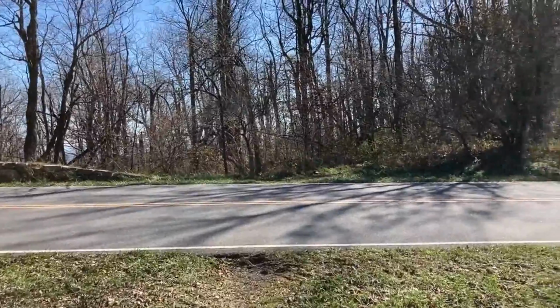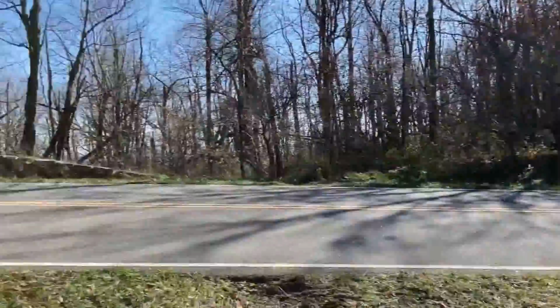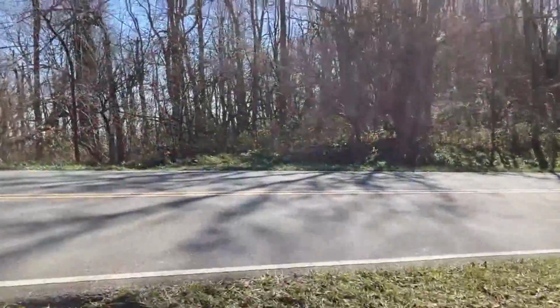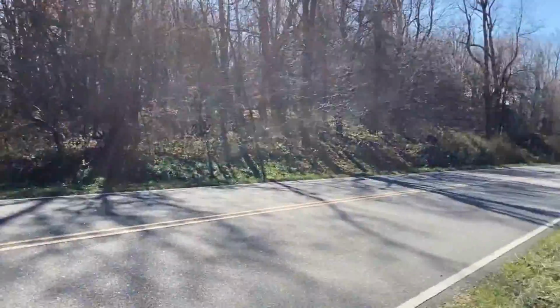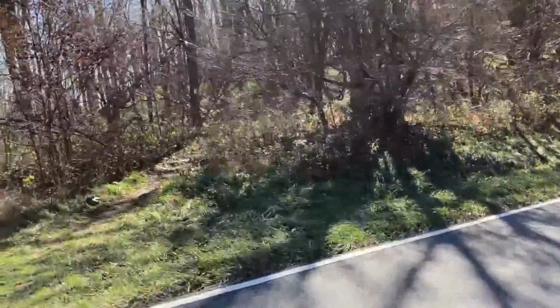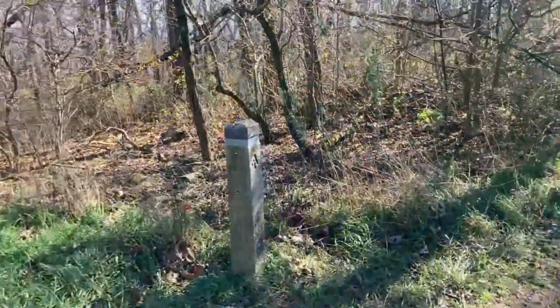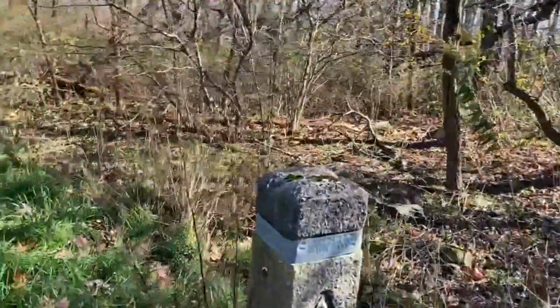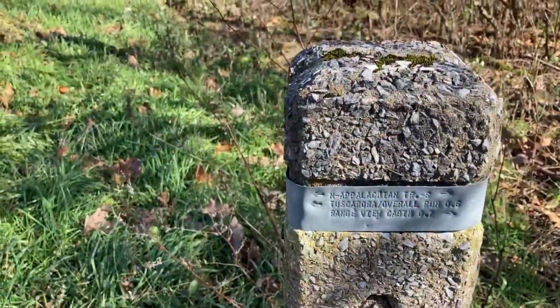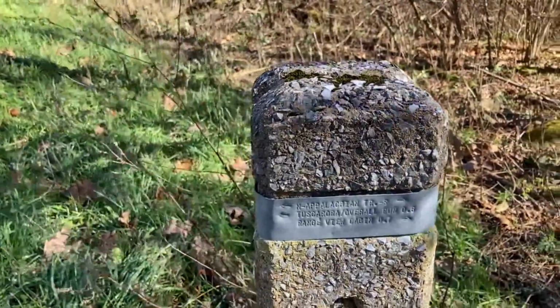So I have to cross the road, and then this should meet up with the trail that we were on first. And then I am home free. North-South Appalachian Trail, Tuscarora Overrun, Range View Cabin.